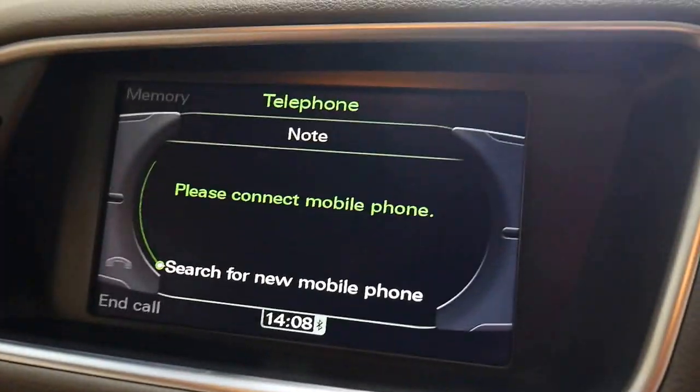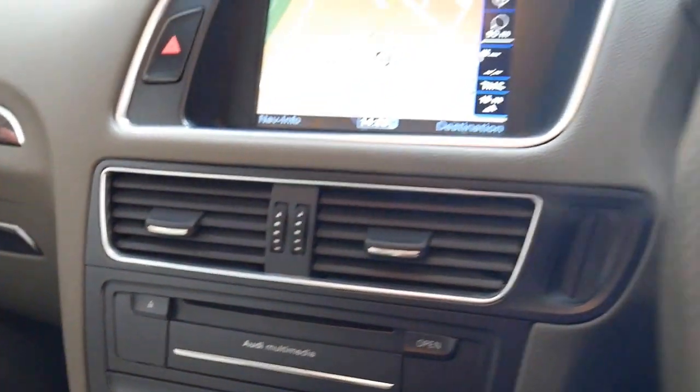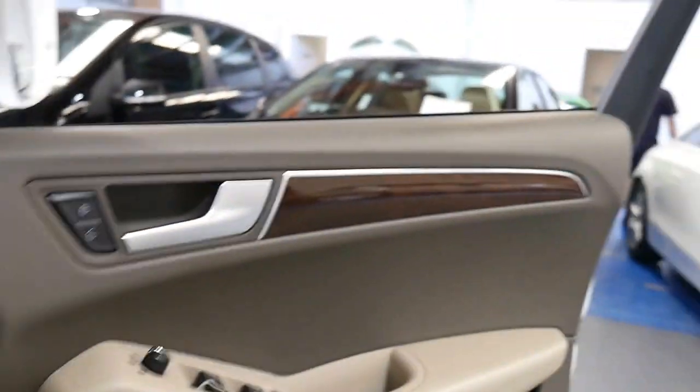So that's for your Bluetooth there, navigation, it's got an electric handbrake, parking sensors, and a Bang & Olufsen sound system. So I don't think there's really any other options you could get other than the sunroof on this model.